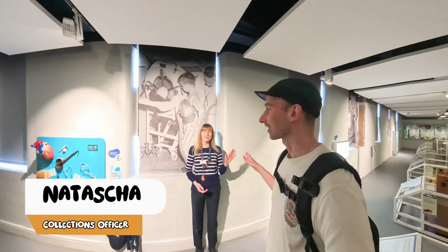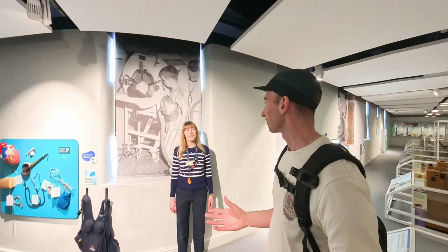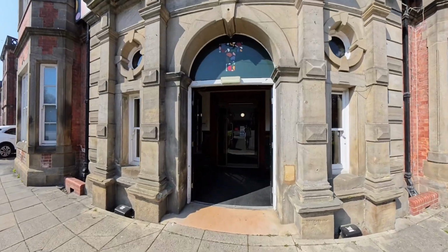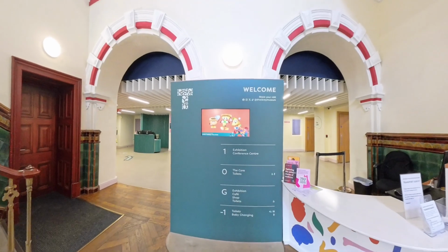So I'm here with Natasha. Natasha's very kindly allowed us to come in, going to show us around the storerooms, or the stores as you call them here. Could you tell us a little bit about the Thackray Museum? Yeah, so the Thackray Museum of Medicine tries to tell the story of medicine and healthcare, and we have 11 permanent galleries and a rotating 12th gallery which has 2 exhibitions a year.